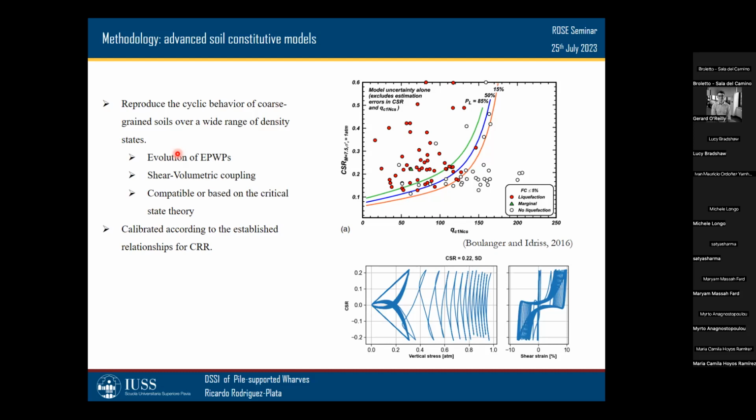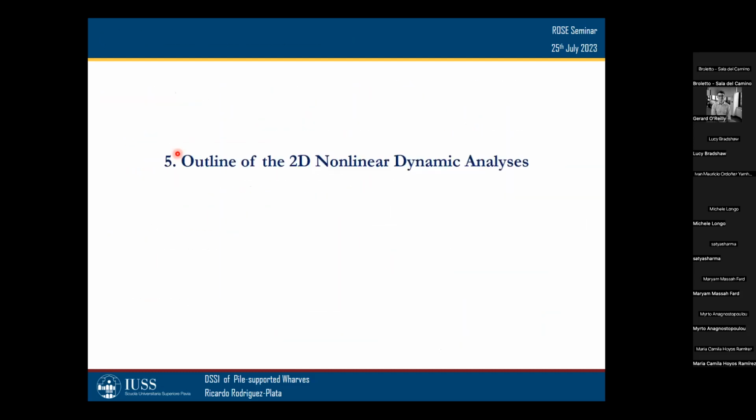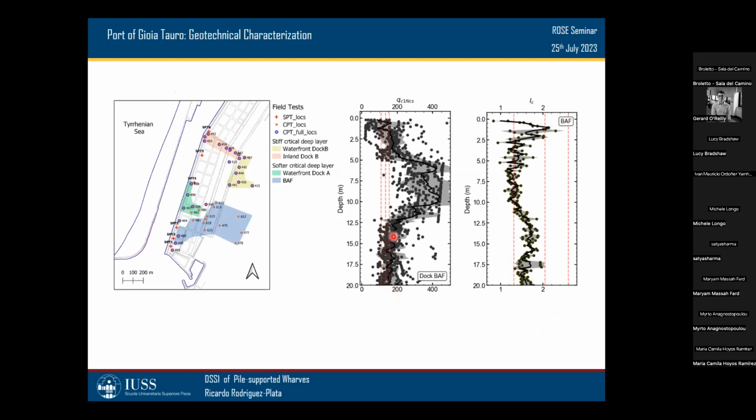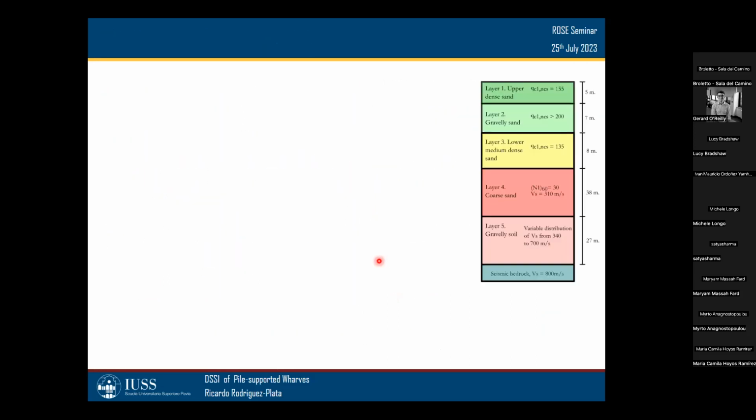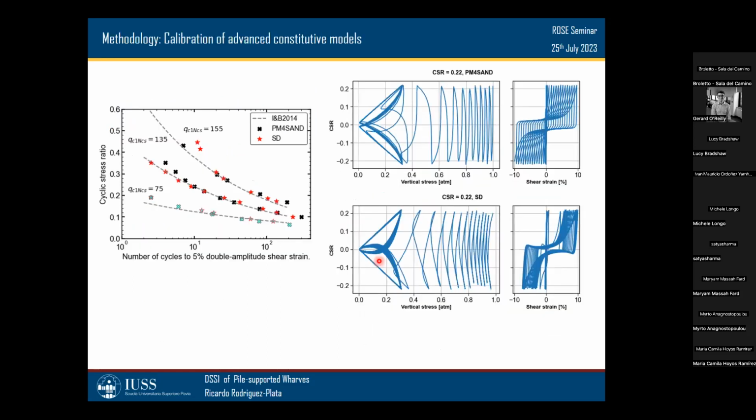So you can see here that from the CPT profiles, we have soils with a varying degree of density. We may have loose soils as well as slightly denser soils. And using critical state compatible models allows us to capture the response of those soils with different densities.